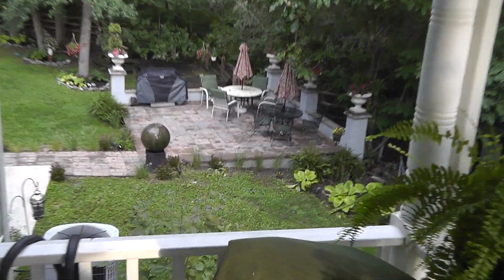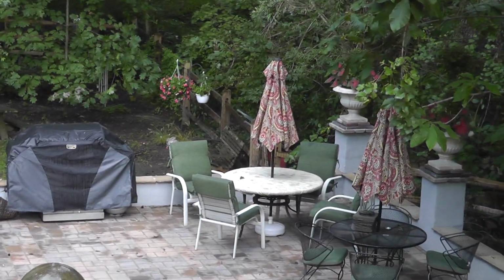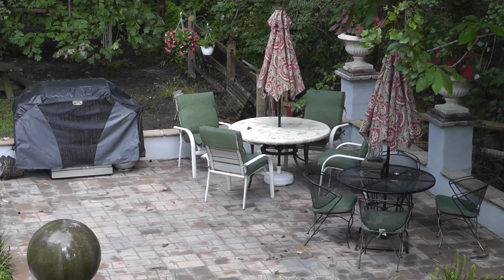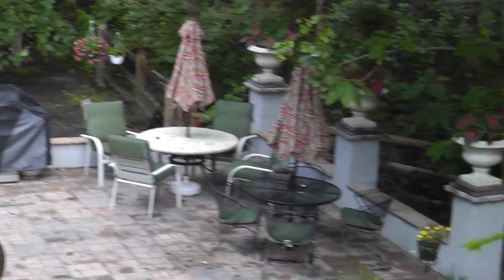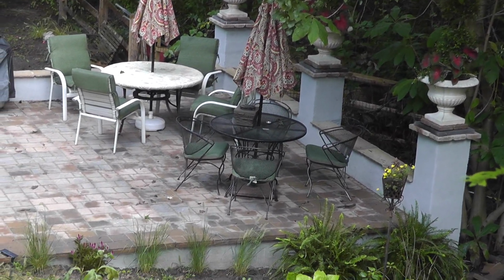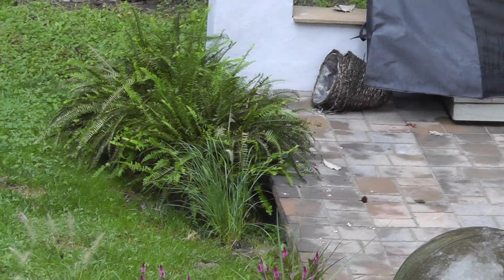Patio update. We have plants in the ground, a couple tables. Still haven't touched that gazebo. Got a few plants hanging in the yard, but we're getting there. A little bit here, a little bit there. Got some nice ferns down there.